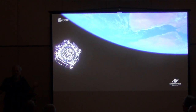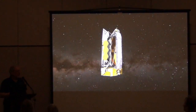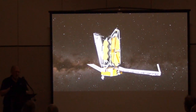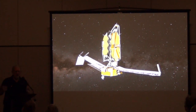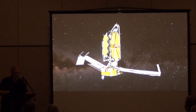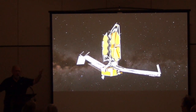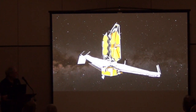We have to unfold this enormous telescope. So here's what that animation looks like. We've got 5 layers of sun shield to keep the heat of the sun from affecting the instruments. And those are about the size of a tennis court, each one of them. And they have to be unfolded, stretched out in space while we're coasting on our way out to the Lagrange point. So here's a little animation of exactly how that's going to happen.